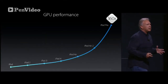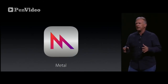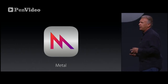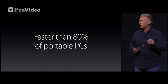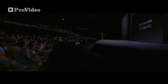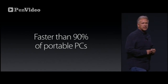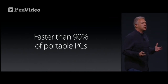You combine that fast hardware with great software, like in iOS 9, our Metal libraries for writing games and applications directly to that graphics chip, and you get incredible performance. But here's another way to think about how fast iPad Pro is. It is faster than 80% of the portable PCs that shipped in the last 12 months. Yes, that's at CPU tasks. At graphics tasks, it's faster than 90% of them. So when you run tasks and applications that we all love to use, they get incredibly fast.